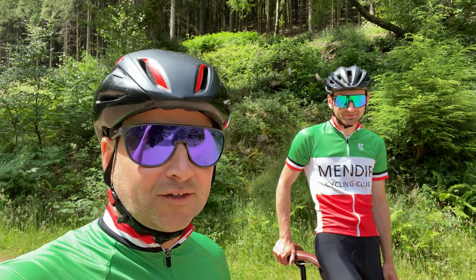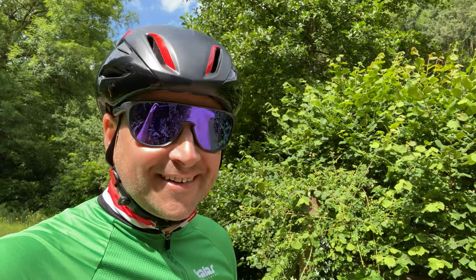But I'm getting a bit more confidence as we go. We're getting some proper weird looks from the mountain bikers up here as if they say, what are those roadies doing up here? It is fun.